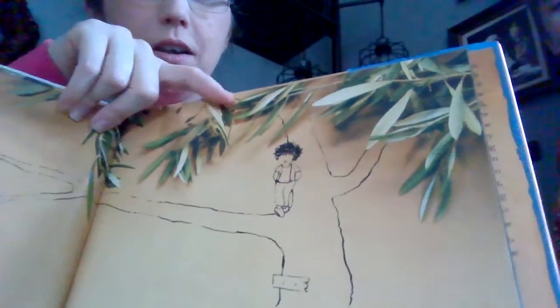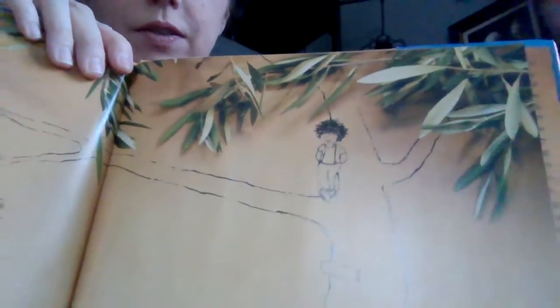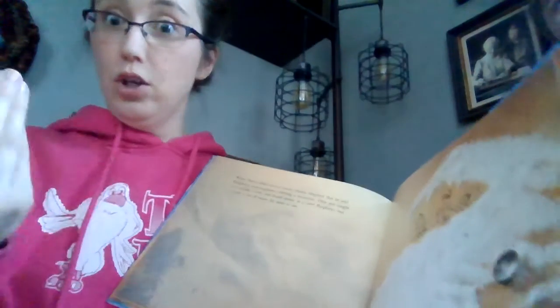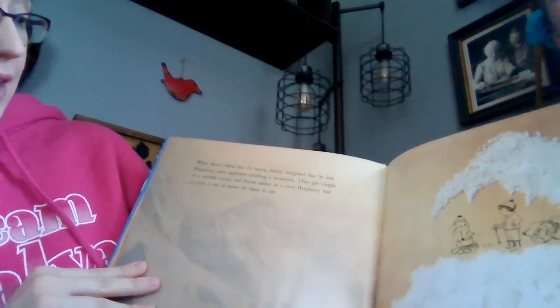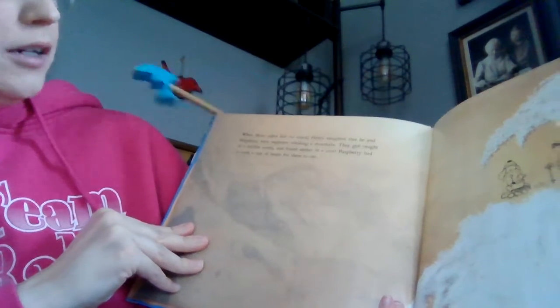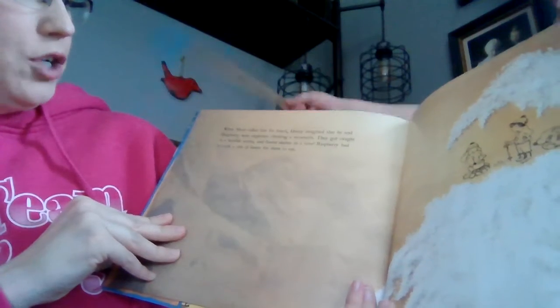There he is, up in that same tree that they were in together earlier, right? Do you see, again, that there are real leaves on here? That they've drawn the tree, but they've put on real leaves? It's a really fun way to play with what you might call texture, the way different things look and feel. When Mom called him for lunch, Henry imagined that he and Raspberry were explorers climbing a mountain. They got caught in a terrible storm and found shelter in a cave. Raspberry had to cook a can of beans for them to eat.